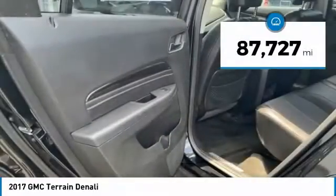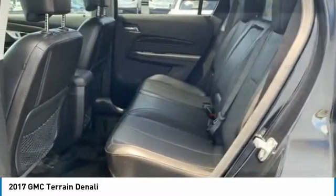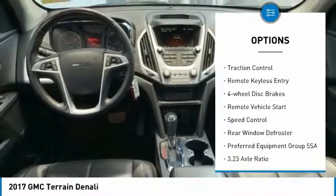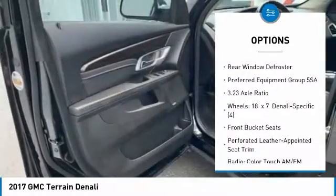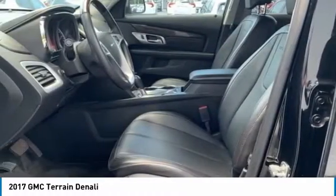This vehicle has less than 90,000 miles. Here are some of this vehicle's great options: electronic stability control, power rear liftgate, brake assist, traction control, remote keyless entry, four-wheel disc brakes, remote vehicle start, speed control, rear window defroster.